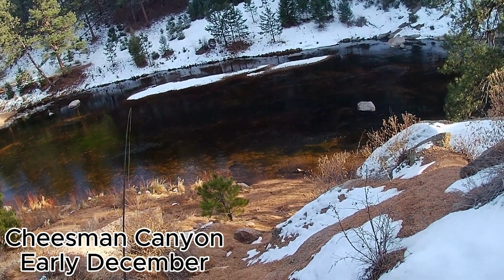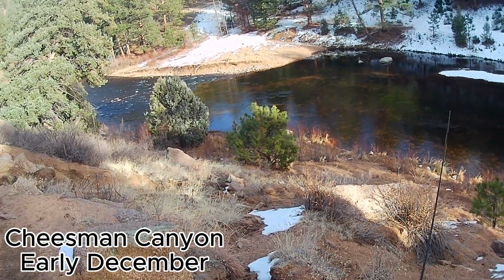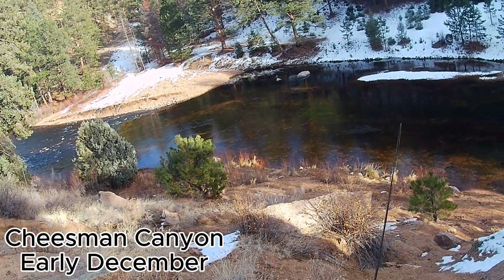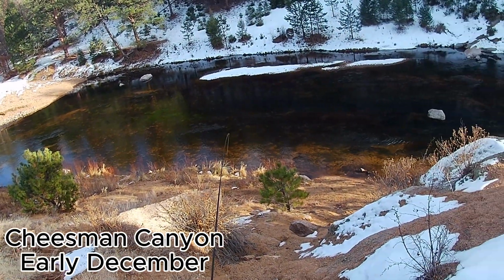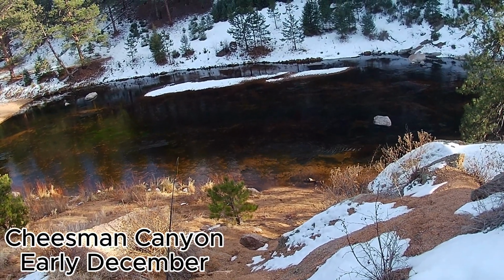The 13-mile stretch of gold medal waters below Cheesman Canyon Reservoir is one of the most famous, or you could say infamous, fisheries in the country. It's also one of the most fished rivers in Colorado, if not the US. Needless to say, it can get crowded.